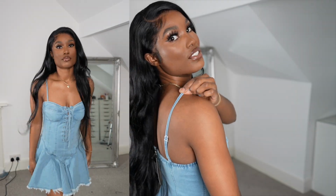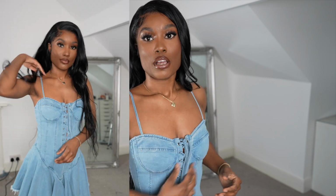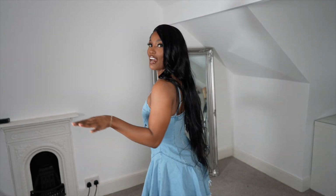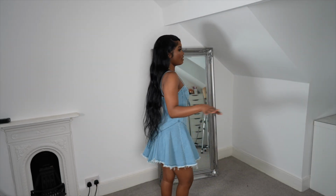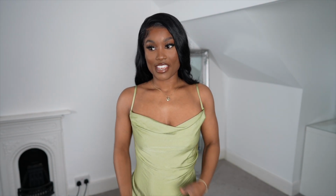It's got adjustable straps as you can see, so you can always play around with the bust area here to lift it up, but it's fine for me anyways. And of course it has a lace design here as well. But yeah, all in all, I absolutely love this dress.